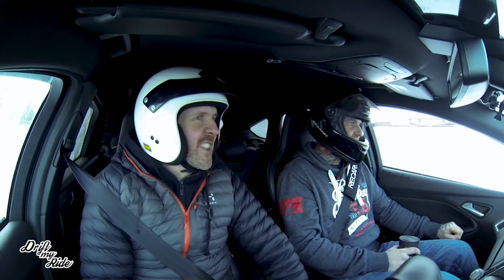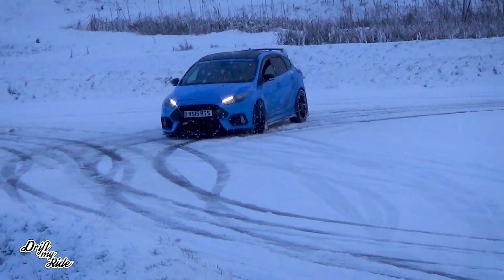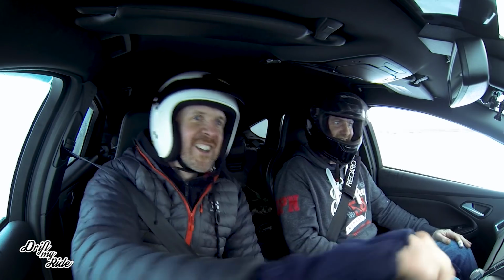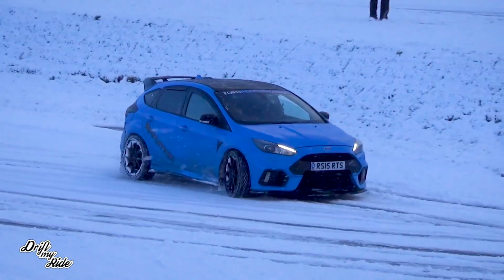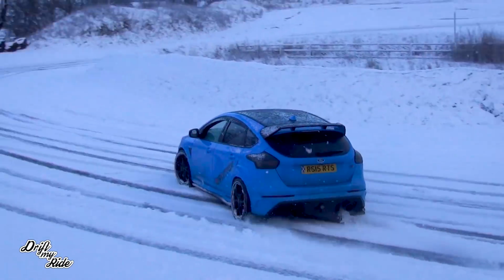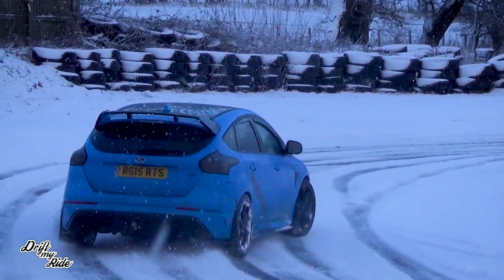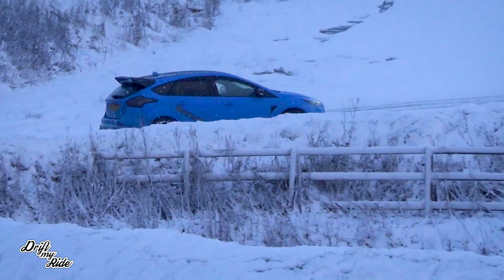But with this, the front just comes in, and you can see it just sort of pulls itself round. It just wants to go that way, doesn't it? Take your foot off, and it wants to correct. When you think you're spinning out, you actually end up putting the accelerator in to keep yourself on track, because it's pulling the front round.